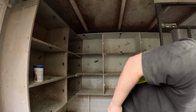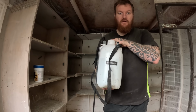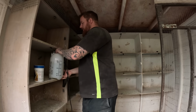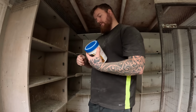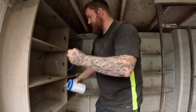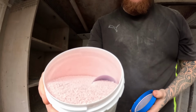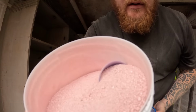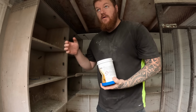What I use it in, you have seen in previous videos. We've used it in a fogger, or just get yourself a 5 litre pump activation sprayer. I think I break every one. That's it. So this is the disinfectant. It's a lovely pink, and the smell is actually quite pleasant.